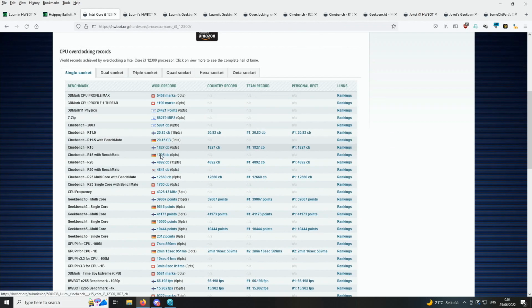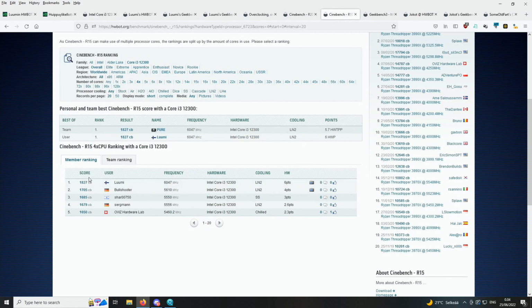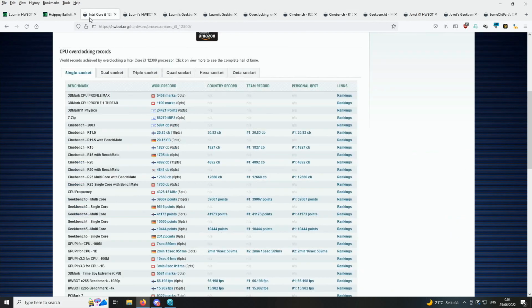So I got a new rank 1 score in Cinebench R15 at 1827, at 6050 roughly. Then rank 1 score in R11.5. Obviously the R20 at 6.1, which I already showed you guys. This is the part I don't like about hwbot.org. They have separate ranking for a few of the Cinebench tests, so 11.5, R15, R20, with and without Benchmate.